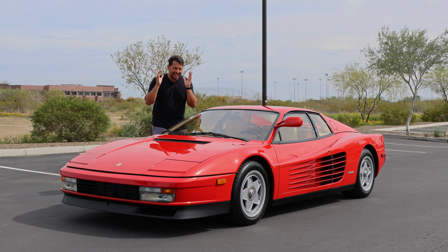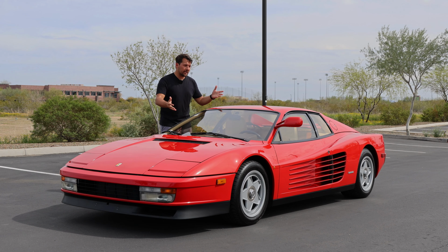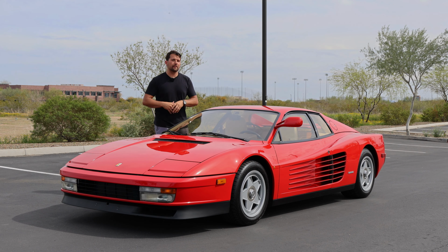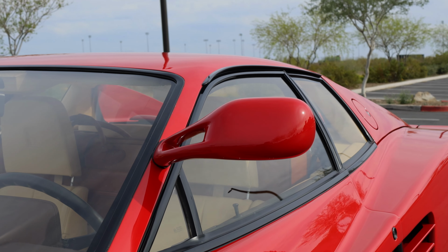Now, there are a lot of red sports cars, but very few are as iconic as the Ferrari Testarossa, which was often referred to as the reddest car ever made. And this particular car is the rarer monospecchio, or single mirror in Italian. Some folks even like to call it the flying mirror due to the high-mounted nature of the single mirror over there on the driver's side A-pillar.